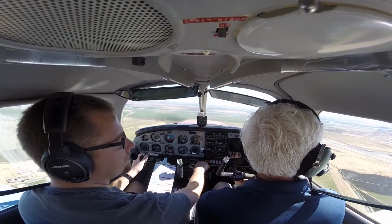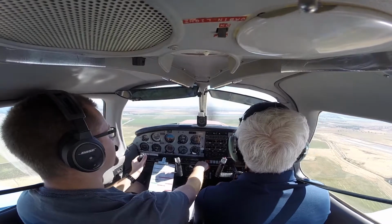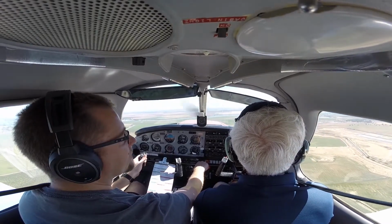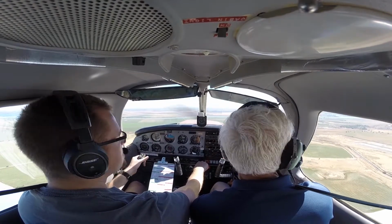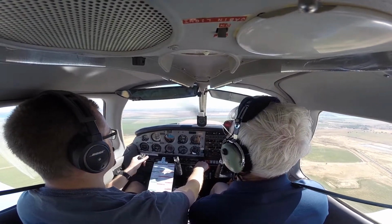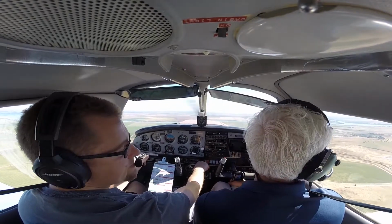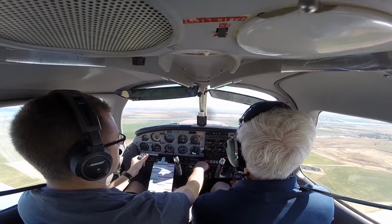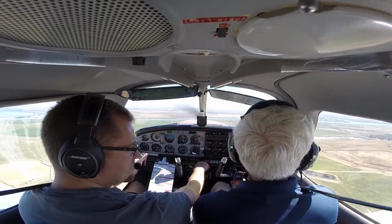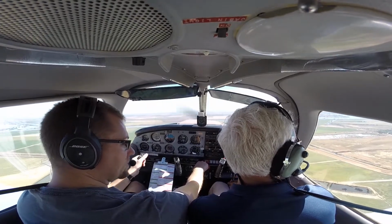It looks like there's somebody holding for takeoff over there. Yeah, he's in the run-up area. One of the guys was getting gas, probably. It looks like he's clear of the runway. Rio Vista traffic, Cessna 65415 is clear runway 25, Rio Vista traffic. Voice changed. Yeah.